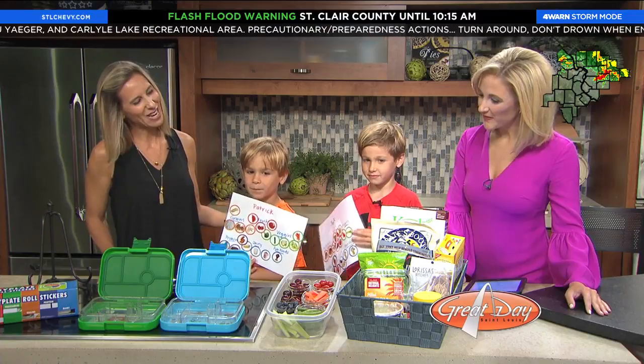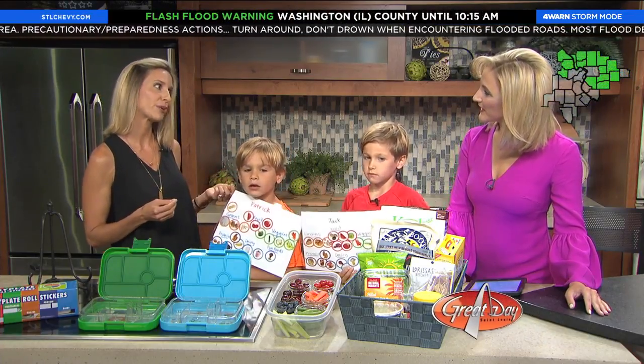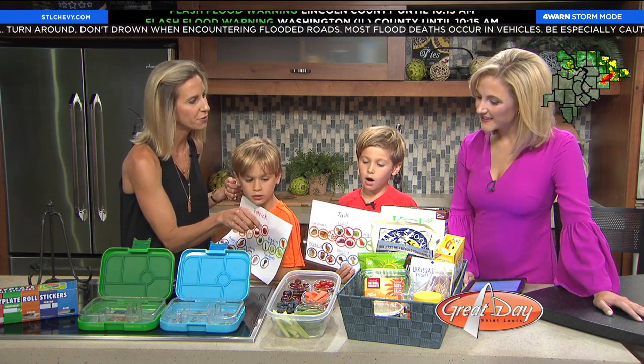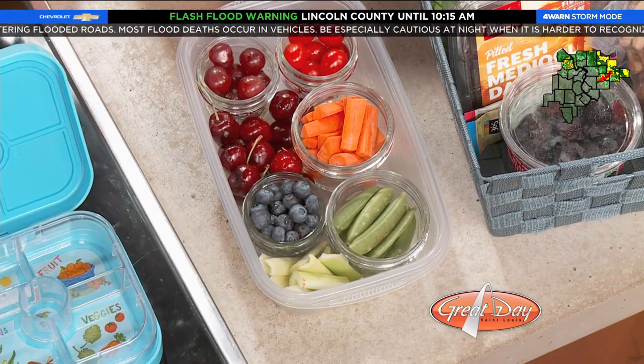And then our step 4 is to have a lunch packing station, to do a little bit of pre-prep work for them. So for instance, our vegetables are all cut up, the fruit is washed, so literally their job is fairly simple. Just pick what they like and put it in their lunch boxes.